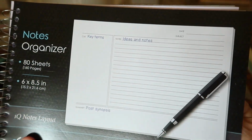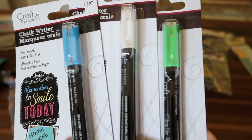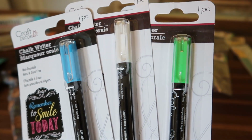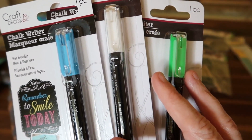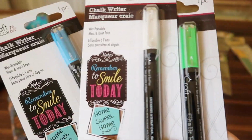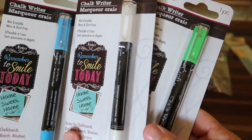This next item just completely blows me away. It's so perfect. This is a chalk writer, so if you have the little chalkboards that you like to write on or any kind of labeling, these come in, so far I've only seen it in the blue, white, and the green. You can write them on and it goes on smooth like a marker, and then whenever you're ready to change it, it just takes a little bit of soap and water and you wash this right off. So that's what I love about these. You don't have to worry about it smearing like normal chalk does, and it takes it a little longer for it to wear off too.